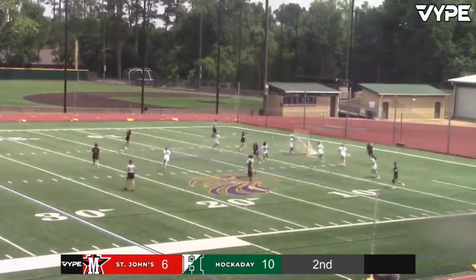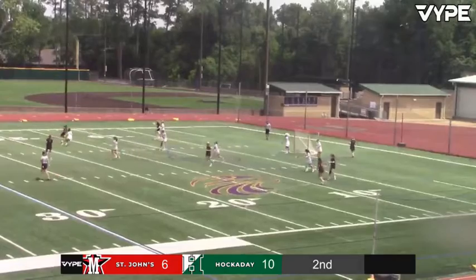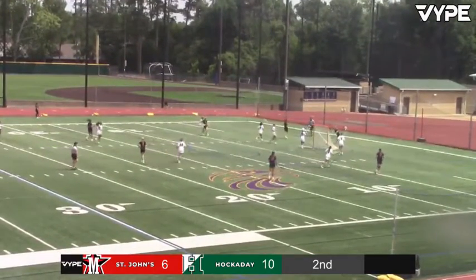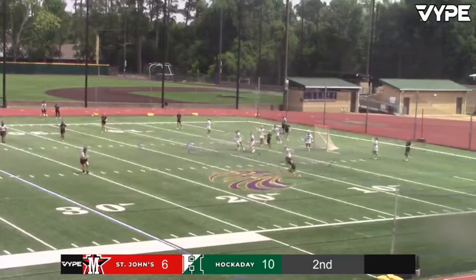St. John's Mavericks will work the ball, take it to X. Hockaday is going to stay aggressive, and I did talk to some of the parents at halftime, and they did say that that's their general style of play. Whether you want to call it generally aggressive or the backer zone defense, they do not let you sit there and set up plays. They'd rather come after you.